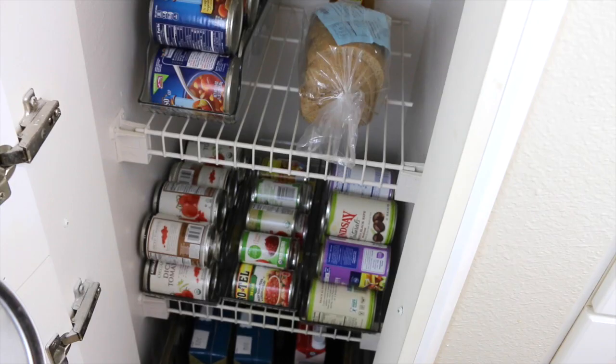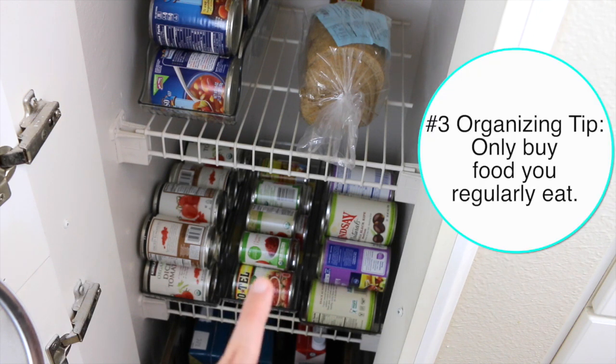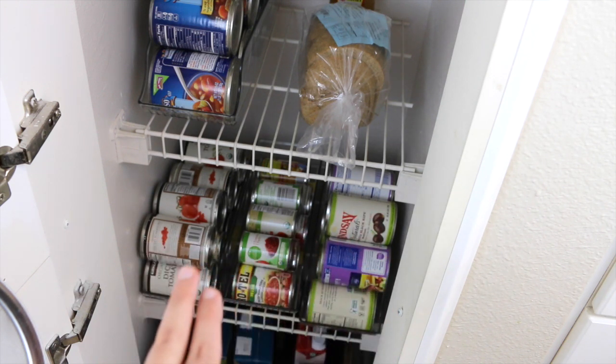The fifth row is all of my canned goods, and on this side I just used diced tomatoes. On this side is the other tomato products like tomato paste, Rotel, tomato sauce, any tomato product I need I keep in the middle. And then on this side I just keep beans, green beans, and olives. So that's how I organized those 3.